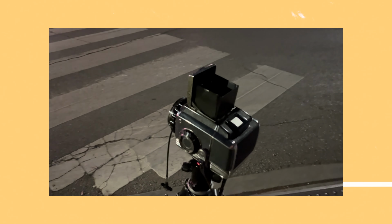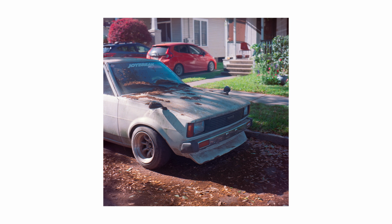I also stopped by the Gazebo Cafe to get a more empty and desolate look at a normally popular spot in the French Quarter. The next morning, it was time for more coffee, and I popped off a couple frames along the way. Then we visited the sculpture garden at the New Orleans Museum of Art.